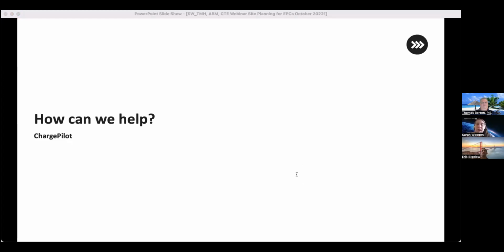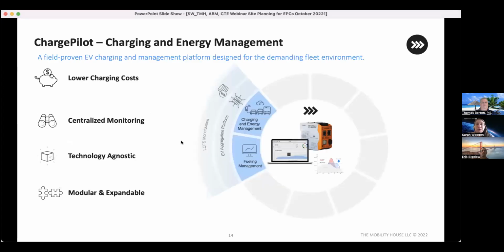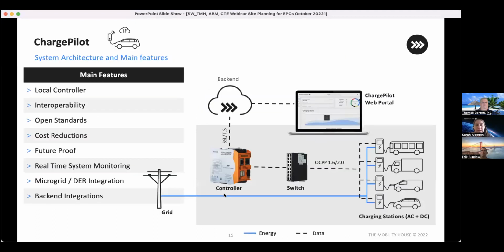With Charge Pilot, it would help you reduce your charging costs while giving you some centralized monitoring, a really technology agnostic solution, and it's modular and expandable. So Charge Pilot really features a lot of different benefits to your depot. It's a resilient solution. It provides redundancy from outages or downtime, internet loss.